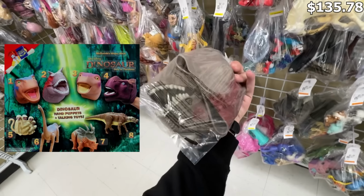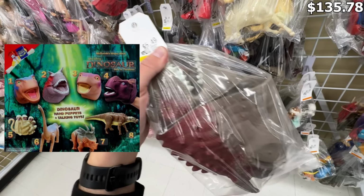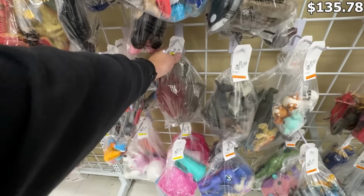I did find this, however, guys. Do you remember the movie Dinosaur back in the 2000s when they had the Happy Meals at McDonald's with these puppets? I don't know, that unlocked a memory for me. You'll have to let me know down in the comment section below if you remember that as well.